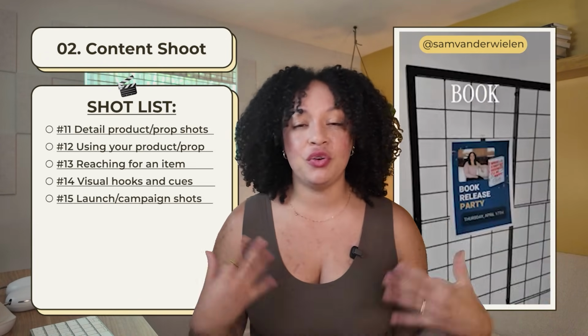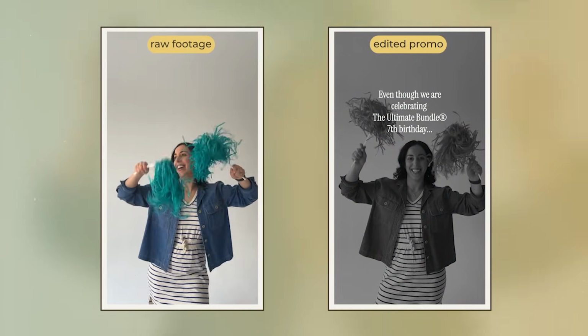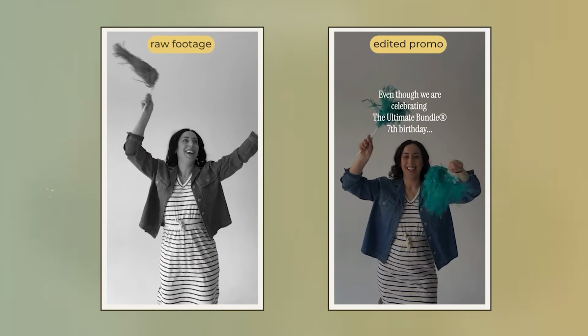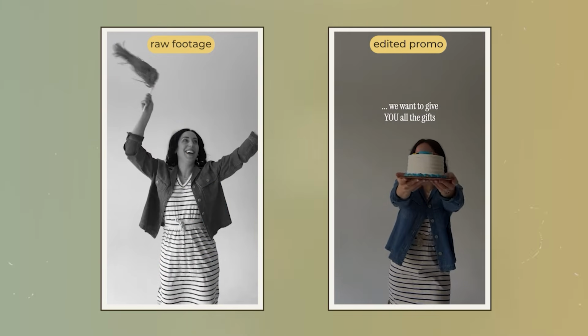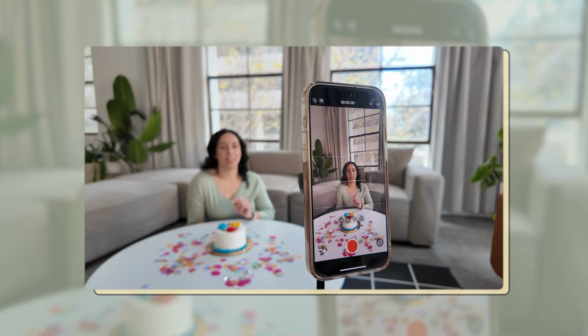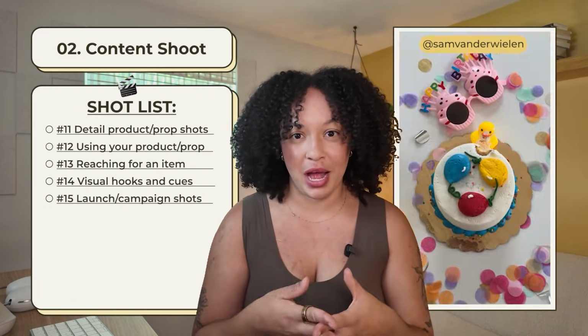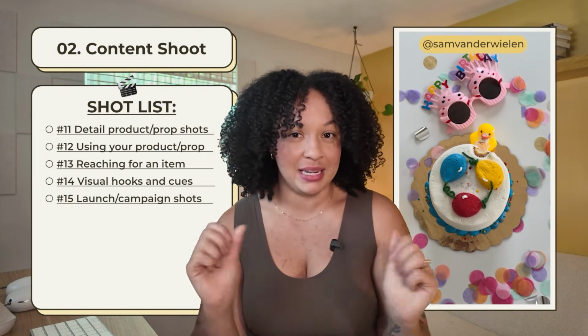So don't be afraid to have fun with the props and different elements that you're adding in. I know for one of our clients, we were intentionally shooting B-roll content that we knew we were going to use for a birthday sale that she does every summer. And so we literally got like a cake, we had the streamers, we had all of those fun elements, and we really were integrating that with the footage that we were capturing. So it's a little bit more campaign specific.